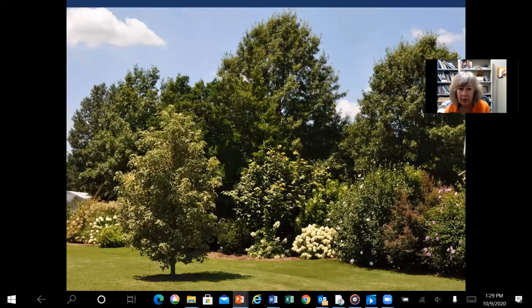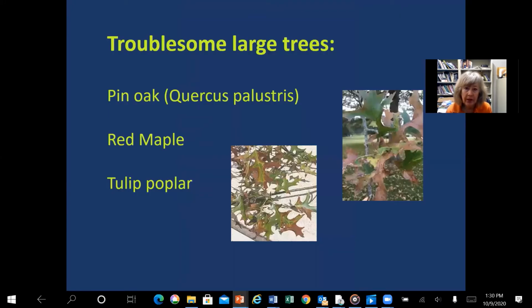Come here and look at what we have done to create some screens that are mixed, both evergreen and deciduous material. And we have a screen planting of all evergreens also out here west of the building that you can peruse, as well as some of the flowering shrubs that you might want to mix in there for added appeal.